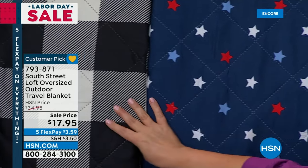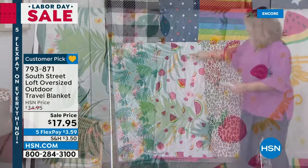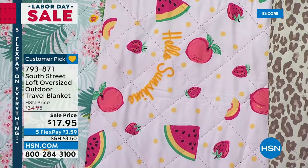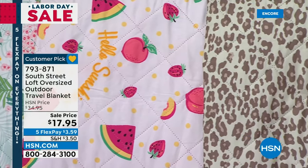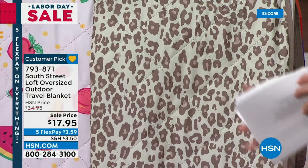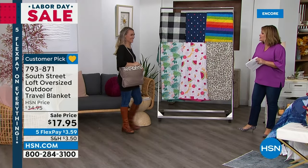We also have it available for you in the white buffalo check. When you come down here, we've got palms. I love this. It makes my mouth water. We've got the watermelon available for you. And then take a look at that one there. That is your leopard. Whether it's the beach or a picnic or throwing it down for the baby to crawl around on.